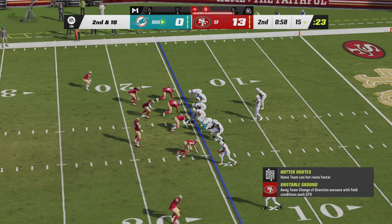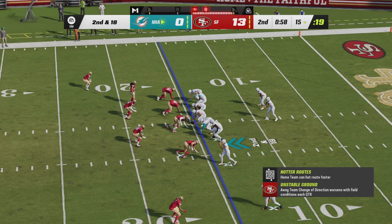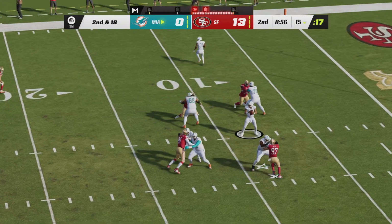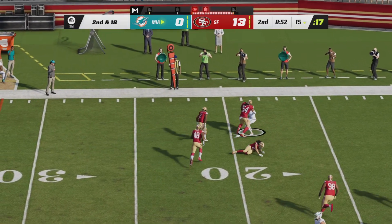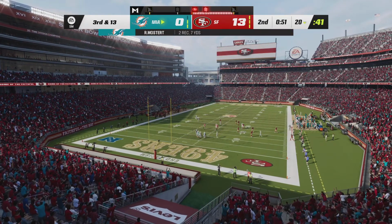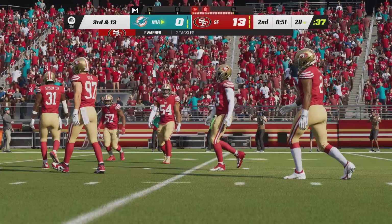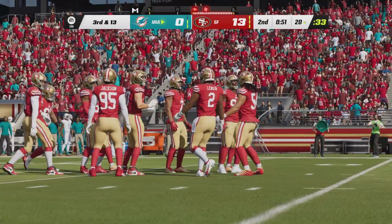Now they face a 2nd and long following the holding penalty. Throwing now is Tagovailoa. He'll hit Mostert again here. And from the 15, they're able to work this up to the 20 for a pickup of a handful. Now the Dolphins going to burn the first of their timeouts as they get the stoppage with a little over 50 seconds to go in the first half.